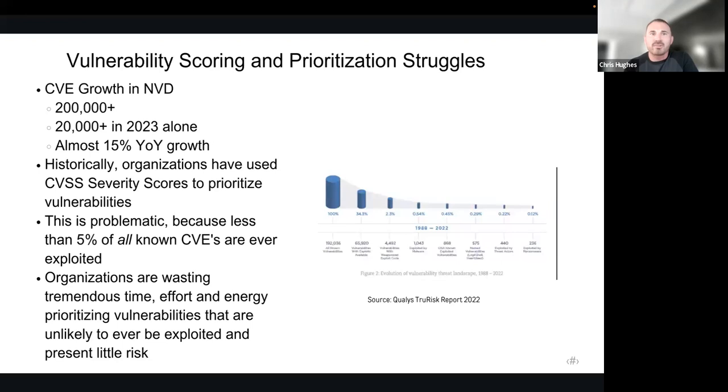And I was just trying to demonstrate the CVE growth, 200,000 plus CVEs, 20,000 in 2023 alone. It's growing year over year pretty tremendously. And the severity scores, while they're indicative at a first glance of, hey, this is concerning, when you dig into it a little bit more, you see that less than 5%, or 5% on average, roughly each year, of CVEs, or even overall historically, are ever known to be exploited. So while it may be a high or a critical, if it's not actually being exploited in the wild, is it really that critical to you as a business?